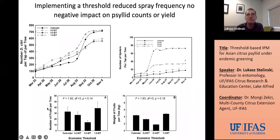And then these were small trees, they didn't bear very well, but when we compared the number of fruit per tree and the weight of fruit per tree between these treatments, we got no statistical difference between the calendar and the 0.2 and one per tap. So we didn't get a measurable decrease in yield by spraying fewer times. In fact, it was quite similar, in this particular small experiment.